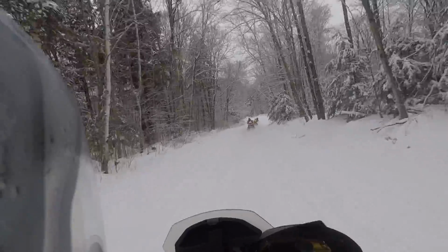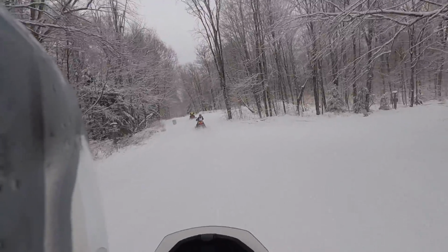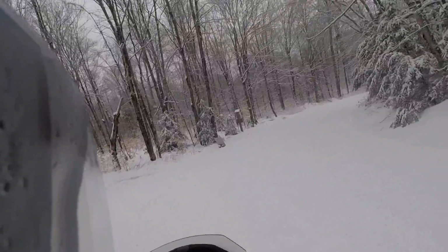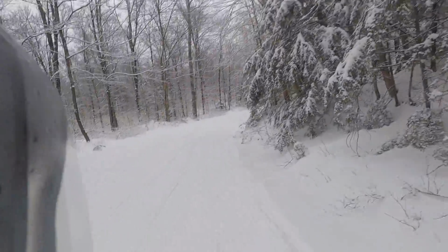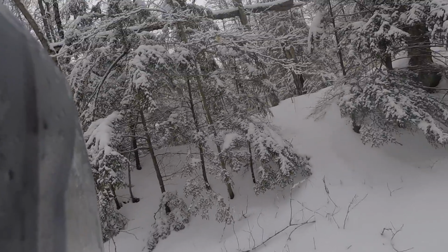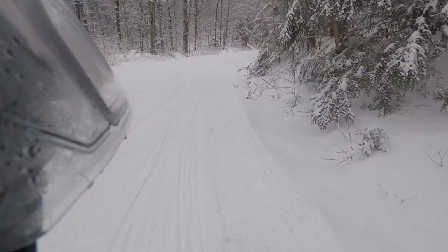Speaking of, Mike got out yesterday. They opened some trails in southern Ontario. So Mike went out riding and he called me and he's like, yeah, the front end of these new machines is completely different. And I agree, it's pretty awesome. So, yeah, I don't really have much to complain about.